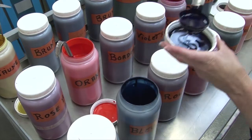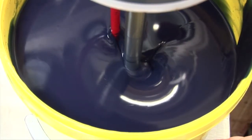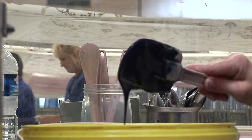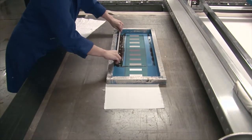The colors are prepared in accordance with the formulas produced during the sample testing. The accuracy of the dye and fixer quantities is essential for a good quality print. Before starting the production run, the colors are checked and approved by our quality control department.